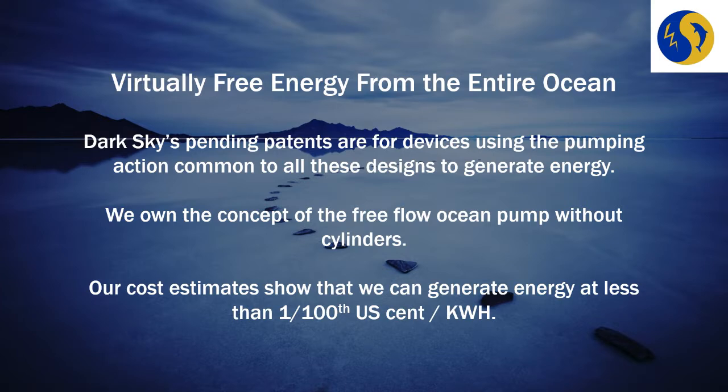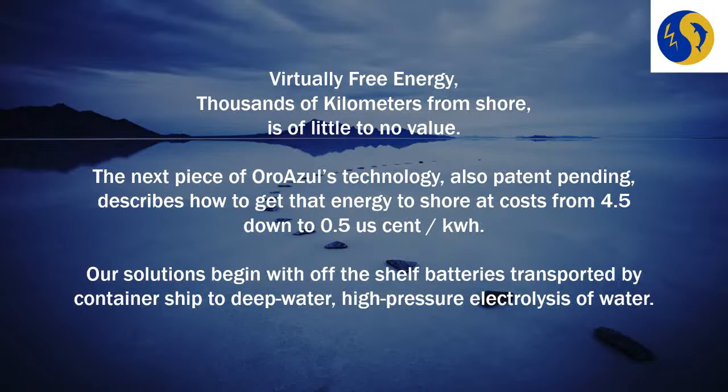To me, that counts as virtually free energy. But virtually free energy, thousands of kilometers from shore, is of little to no value. So the next piece of OroAzul's technology, also patent pending, describes how to get that energy to shore at costs from 4.5 down to 0.5 U.S. cents per kilowatt hour. Our solutions begin with off-the-shelf batteries transported by container ship to deep water, high-pressure electrolysis of water.